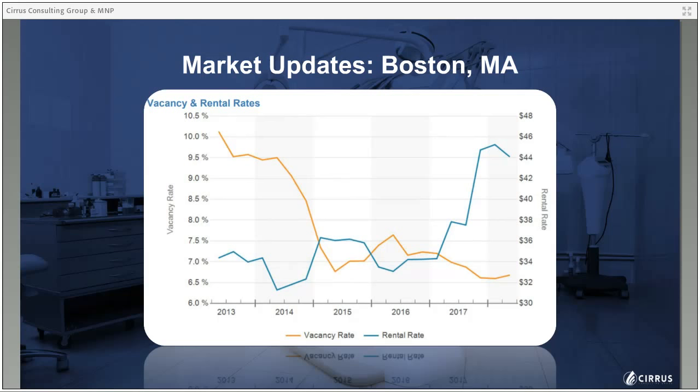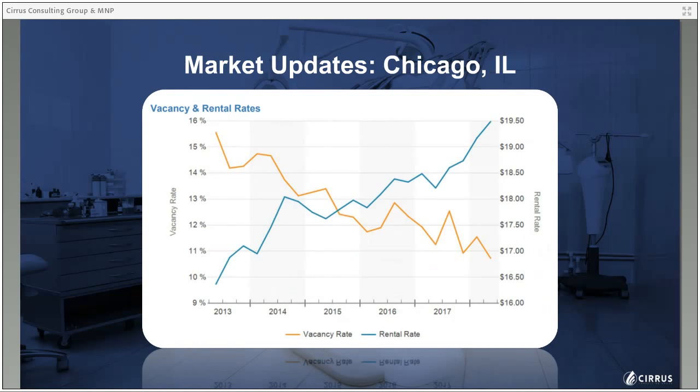To give you an update on the market and the rent rates and comparables that we've seen trending throughout the country: in Boston, as you can see here, vacancy rates have plummeted since 2014, 2015. Currently, with supply and demand, rental rates have increased. We've seen on average around the Boston area, rent rates and comparables are in and around $44 a square foot.